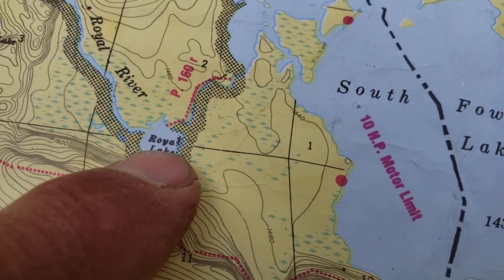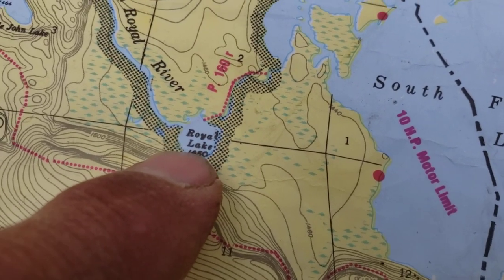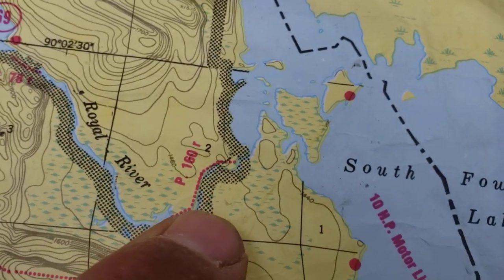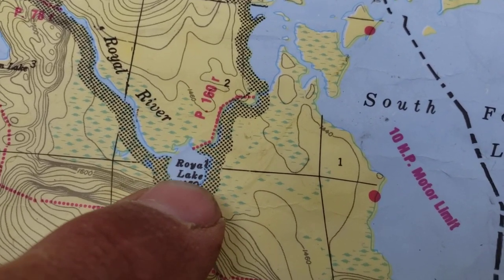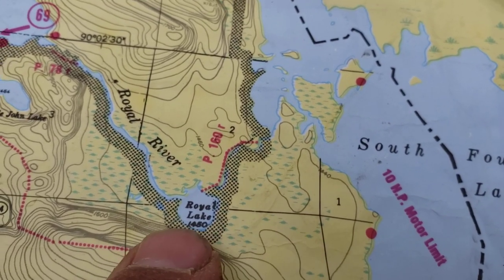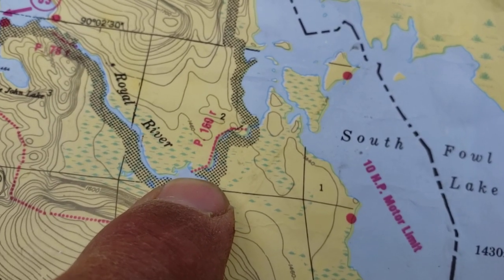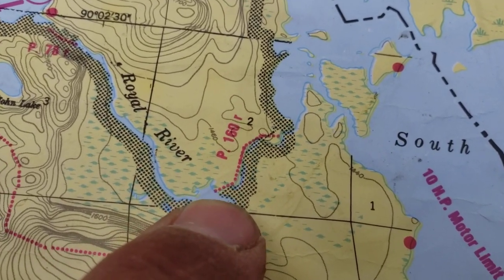So what I'm highlighting in this video for you is the portage from Royal Lake into the Fowl Lake watershed. We've got North Fowl and South Fowl. It's that portage right there. It says 160 rods. So what does that portage look like? Well, I'm about to show you. I'm going to time it on my stopwatch, just so you guys know how long it takes to get from point A to point B. So once again, this is from Royal Lake into the Fowls, and we're going to do this 160 rod portage.